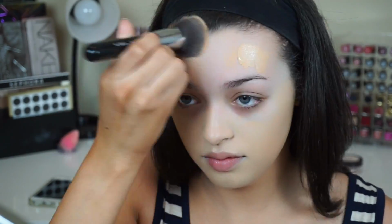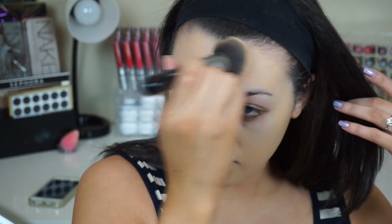And then, as always, I'm going to go back in with my Beauty Blender just to make sure that everything is blended and we don't have any harsh lines. So I'll just be running that all over my face to soak up any excess product on my skin.